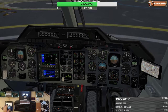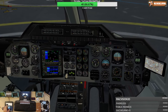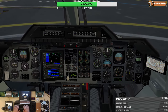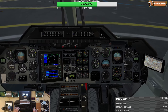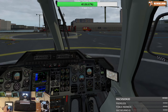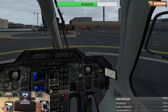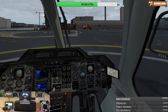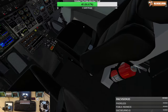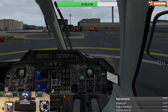Alright, let's get back on the radio. Oh, that's not working. Fuck it. I'll just do it in here. Right, there's no ATIS available. Fucking idiots. 1009, I'll write this down. There's a QNH as well, for Gatwick. I'll contact this guy once we're up.